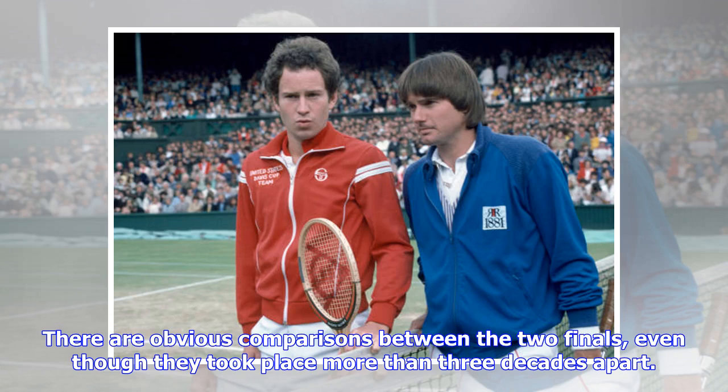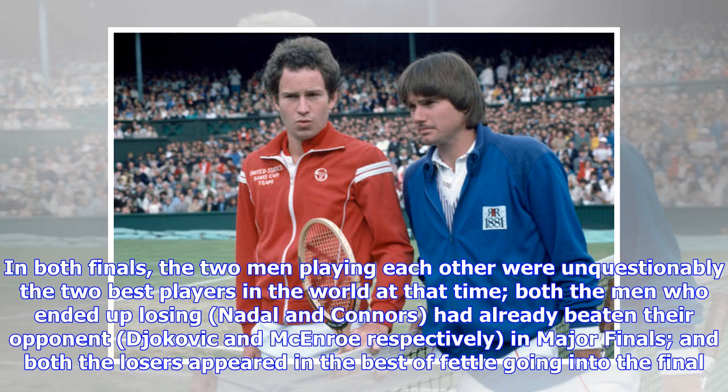There are obvious comparisons between the two finals, even though they took place more than 3 decades apart. In both finals, the two men playing each other were unquestionably the two best players in the world at that time. Both the men who ended up losing, Nadal and Connors, had already beaten their opponent, Djokovic and McEnroe respectively, in major finals, and both the losers appeared in the best of fettle going into the final.